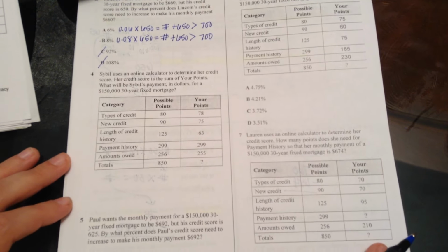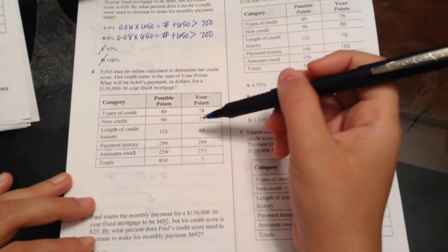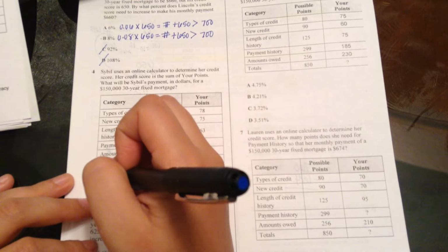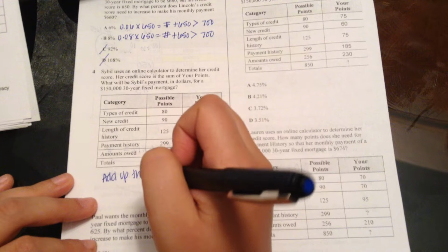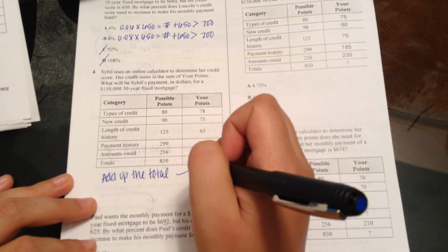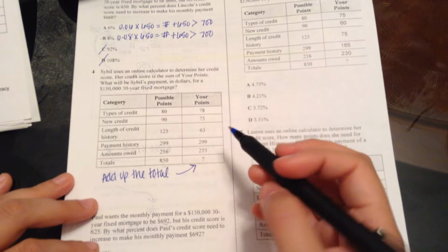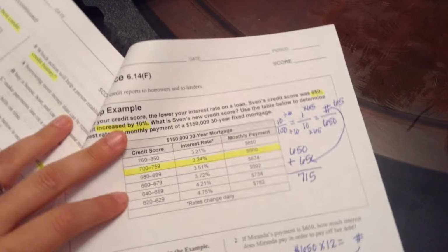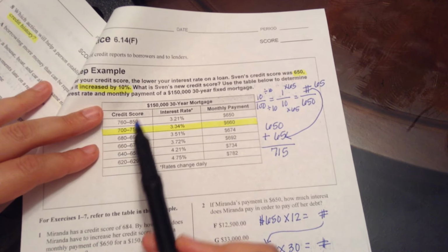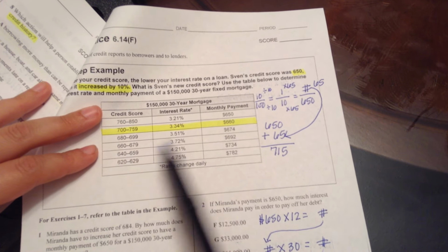For number 4, all you got to do is add up the total. So add all these up, and then after you add it up, you're going to look over here and tell me which one it is and how much you're going to pay. So you're going to look for the credit score. How much did you pay? That's going to be your answer.